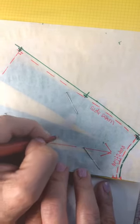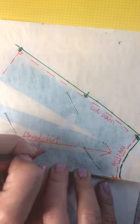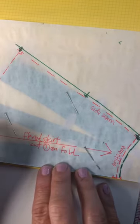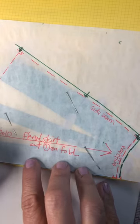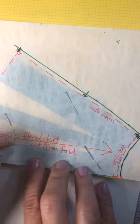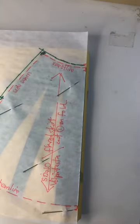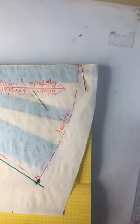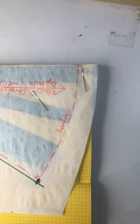Flared skirt, cut one on fold, size 10, Bulp and Testa. Okay, there's my pattern markings. And then let's create the facing. To create the facing, it only takes a minute.